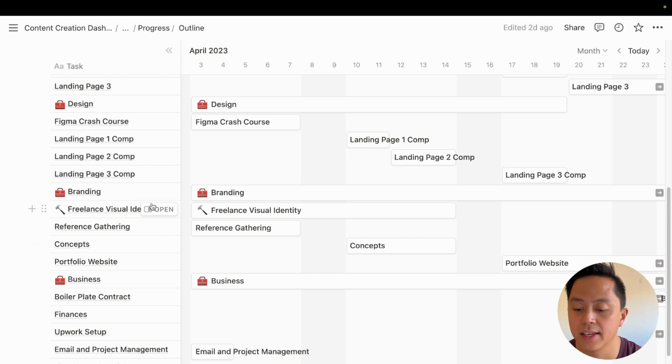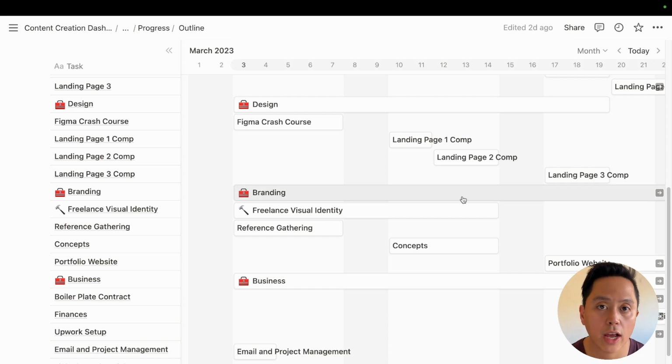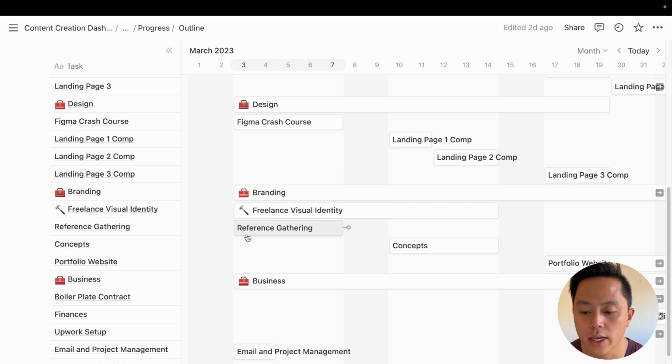Now, what do all of these things mean? Freelance visual identity has to do with whether or not you're going to have a logo for yourself. What is the general aesthetic of your brand as a freelancer? It's just a way for us to figure out what our website, our portfolio, is really going to look like. You can always refine this stuff later on, but we want to end this month to have our own personal website and some examples on it, which is what we're working on in the design and Webflow buckets above. So the first week, it's pretty low effort here of just reference gathering.